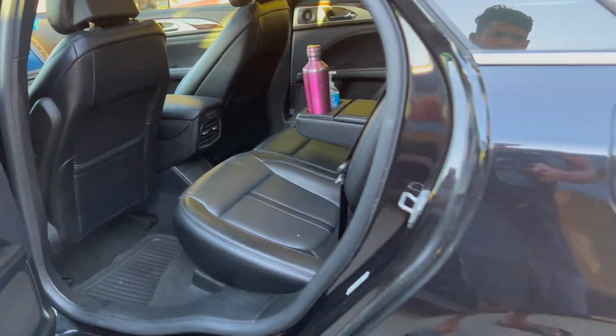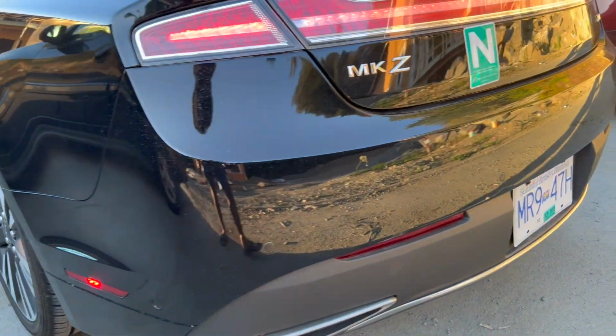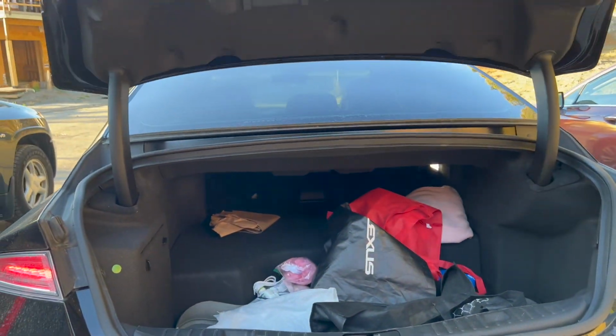I've also replaced the rear bumper on this MKZ under an insurance claim because one of the parking sensors fell into the bumper, and Lincoln said they wouldn't touch it.